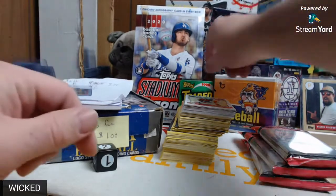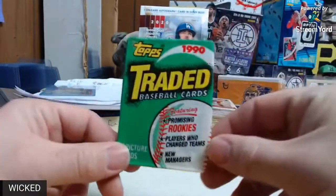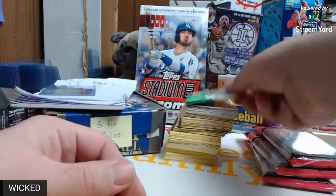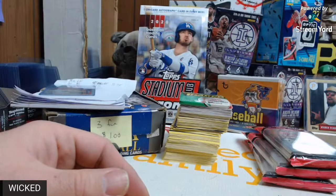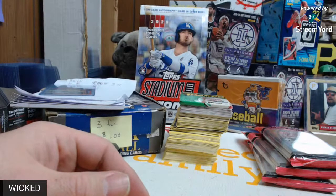You want the Topps Traded unopened? Yeah. Sure. Are you just gonna open it? All right, I got the order, sir. Thank you.